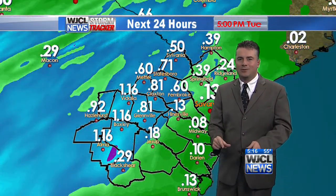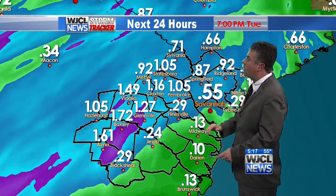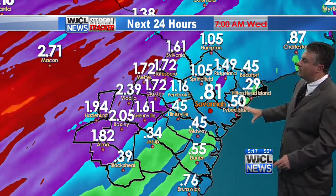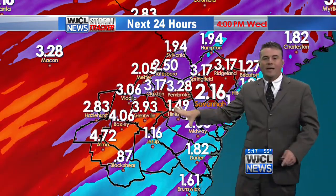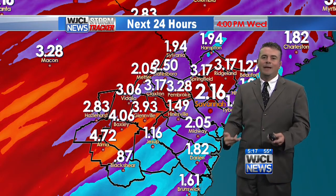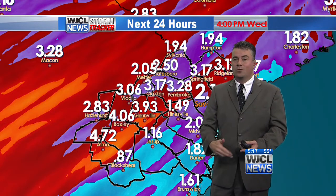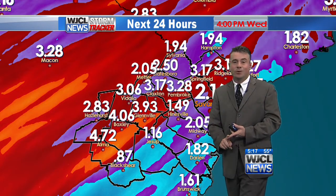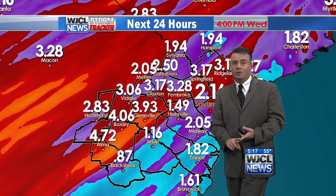Well, let's take a look at rain totals, including today, and what we're seeing now, all the way through tomorrow. We're going to look at some areas possibly picking up 2 to 4 inches of rain well inland. Now, that should fall over a long enough period of time to not cause any real major flooding, but there certainly could be some minor flooding of poor drainage areas. So really keep that in mind tonight and tomorrow as you're going out and about.